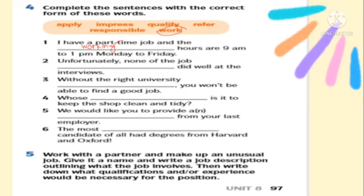Later, once you come back from the school holidays, you are going to present your PowerPoint, or it's up to you. After you have a discussion with your group members, then later you have to present it. This is part of your PPT. So the instruction would be, instead of work with a partner, I will change it to work with your team members or group members. And make up, remember the word make up means you have to create an unusual job.